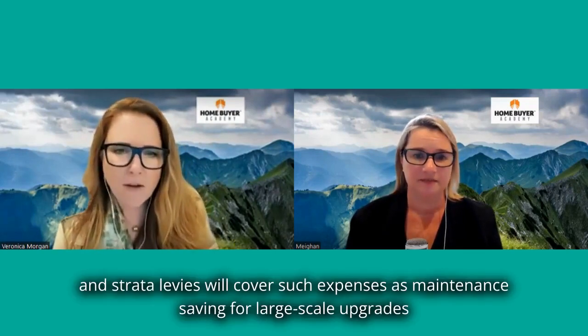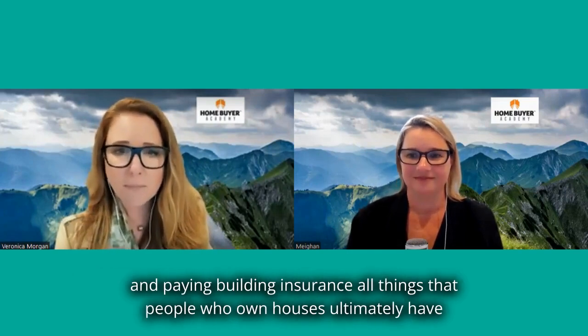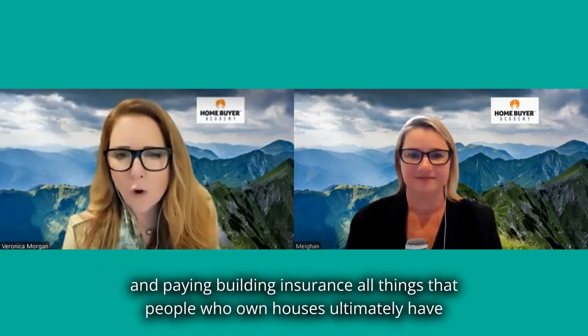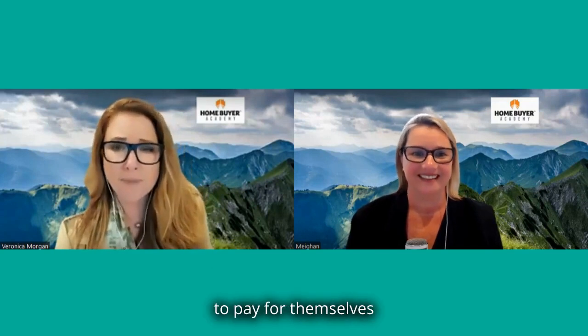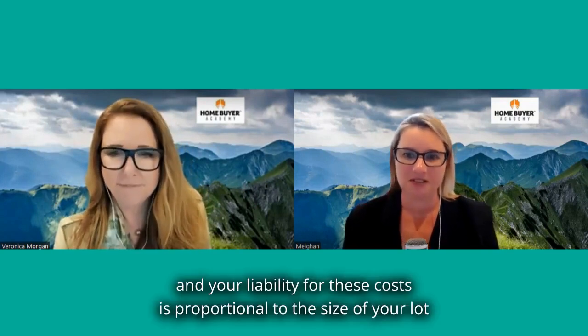And strata levies will cover such expenses as maintenance, saving for large-scale upgrades and paying building insurance, all things that people who own houses ultimately have to pay for themselves. And your liability for these costs is proportional to the size of your lot.